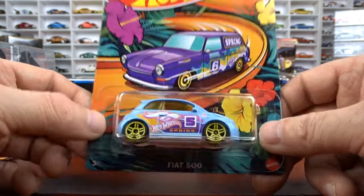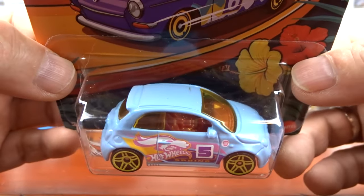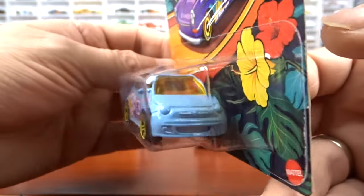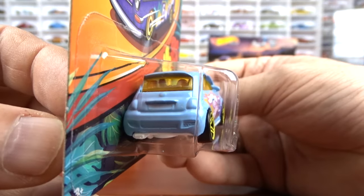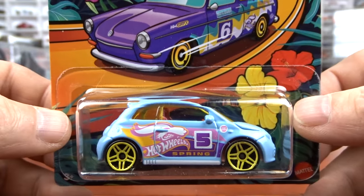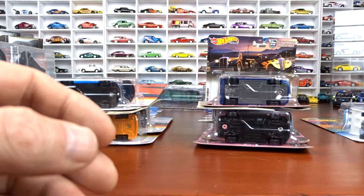And this is a Fiat 500 done in this baby blue, kind of an orange interior. It's different. It's definitely different. It's colorful. Spring-like, I guess you'd call it. There's the back of her. No detail, just the front, or the sides there. Got some detail to it, but it is what it is. So that's number one of five.